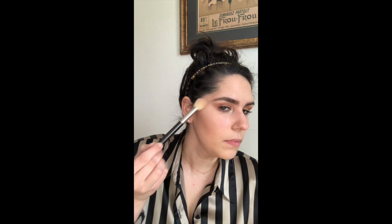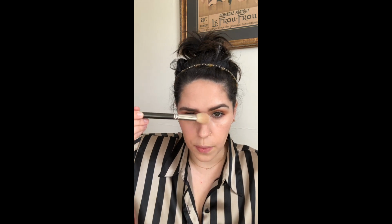Super nice. Now normally I would have blush here, but I wanna make sure that we're focusing more on the highlight and the contour. Ooh, look at that, it's so good. Same thing over here. Now, because we wanna really drive home the highlight on the nose, since we've contoured it, do on top here.